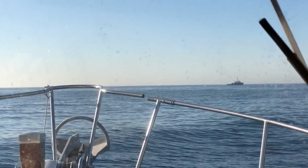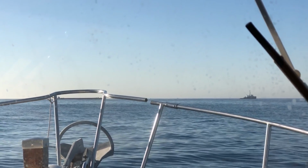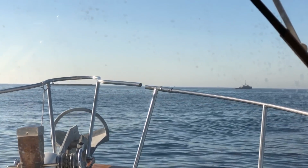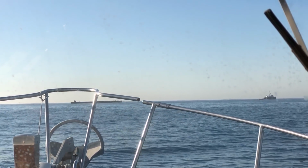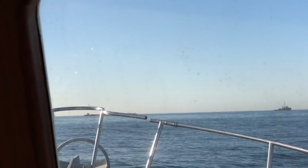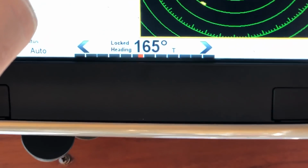Like a parallel course to this tug and tow. And we're slowly reducing CPA, so I change course and I'm going to cross behind the barge and then I'll resume a parallel course. And my radar is letting me know major collision targets.